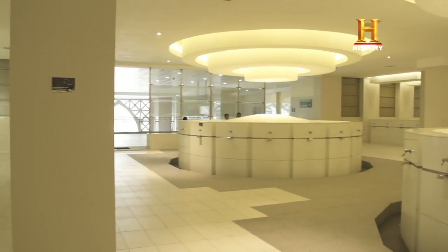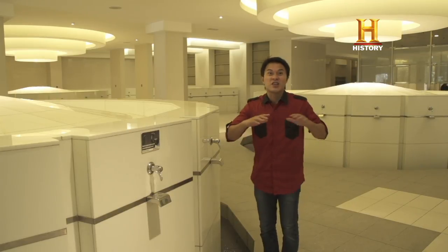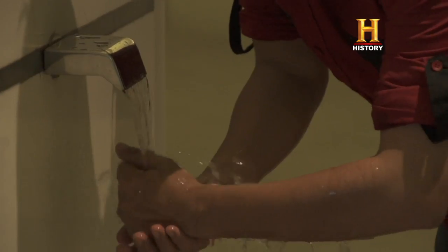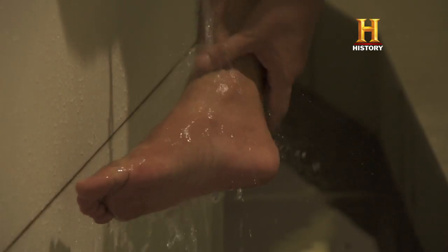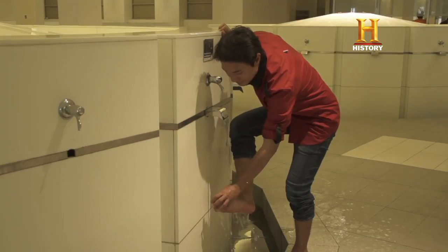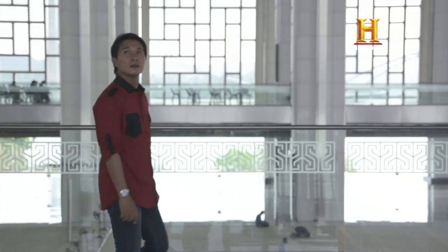Before I enter the prayer hall to do my prayer, I need to cleanse myself here in the ablution room. All mosques have one. No other mosque has one quite like this. It's huge. When a Muslim performs ablution, he washes parts of the body that come into contact with the outside world. Hands, face, mouth, head, and finally feet. The idea is to purify the worshipper from any material and spiritual impurities before he enters the mosque.